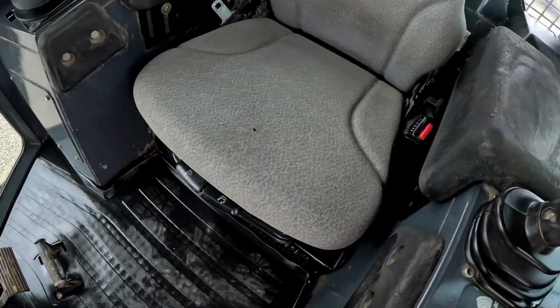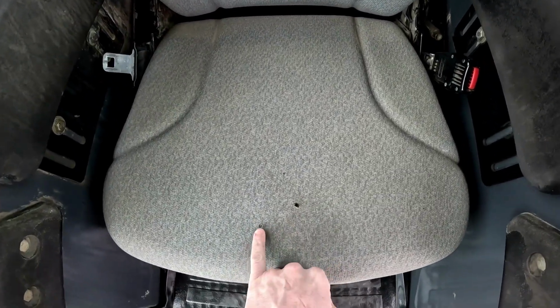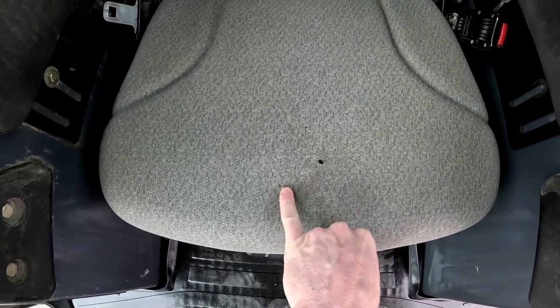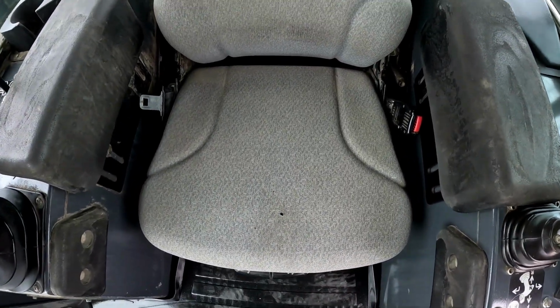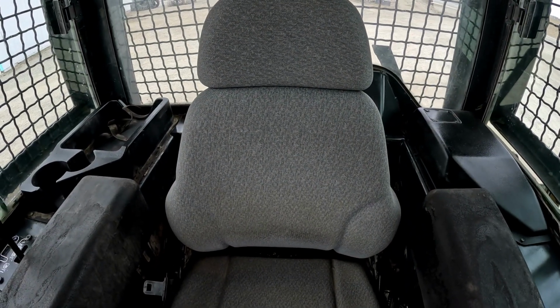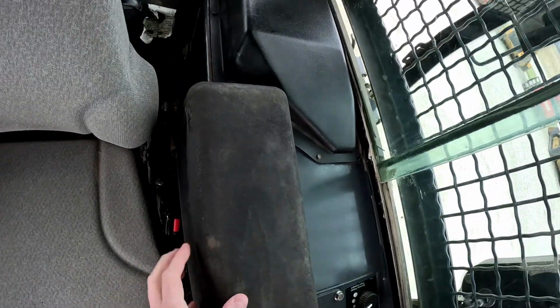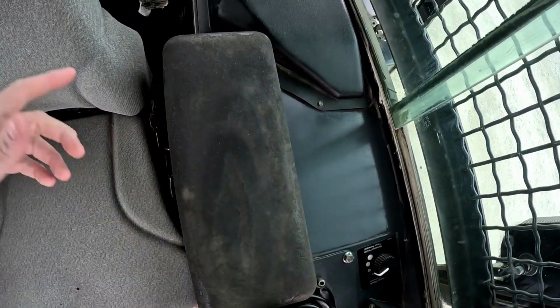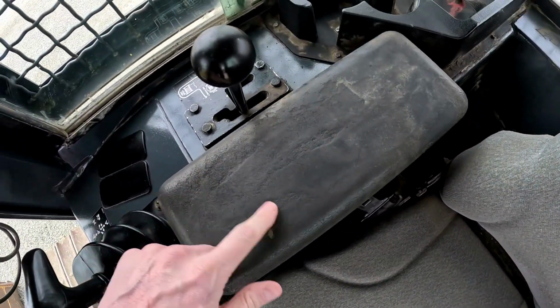Taking a look at the seat. That bottom cushion, there's 3 little holes here. There, there, and there. I don't see any other ones on that bottom cushion. Backrest looks pretty good. I don't see any cuts or tears there. Armrest, as you can see, that rubber's starting to get hard and kind of crackly, and same thing here.